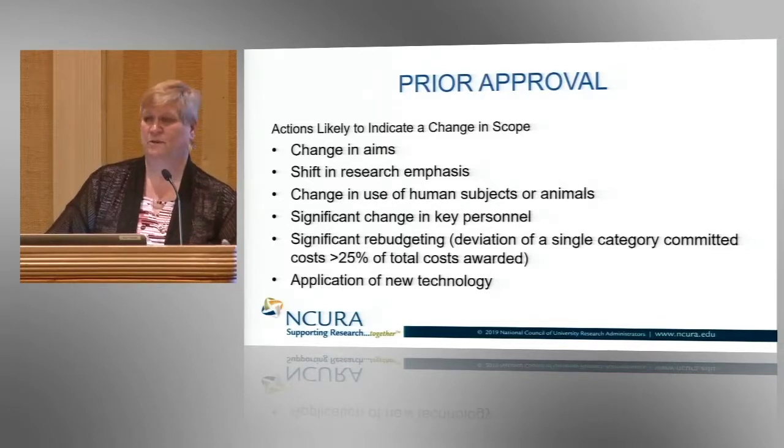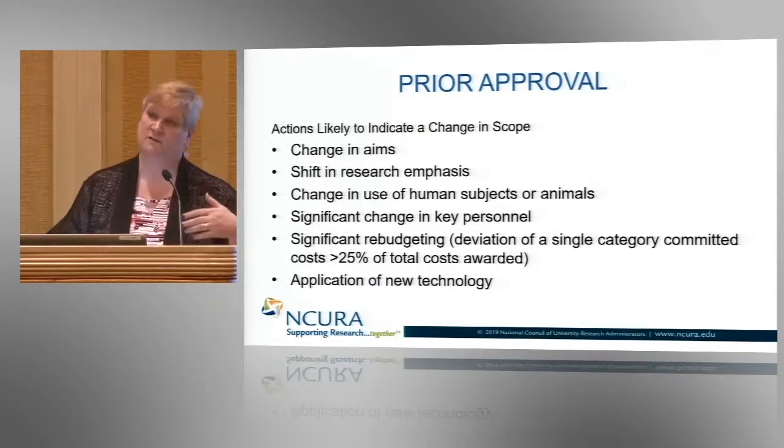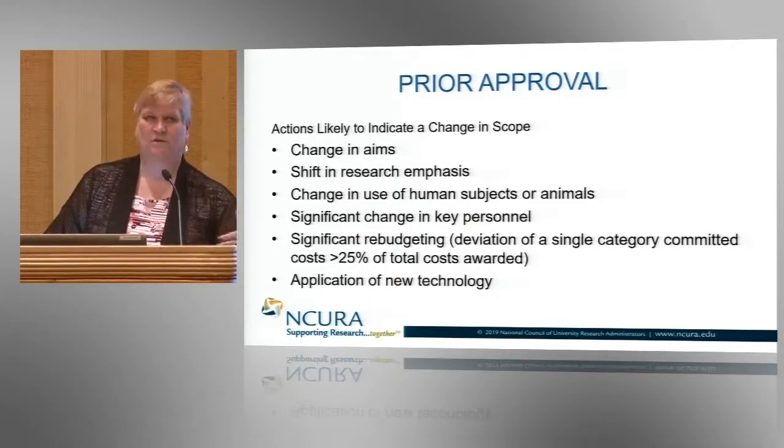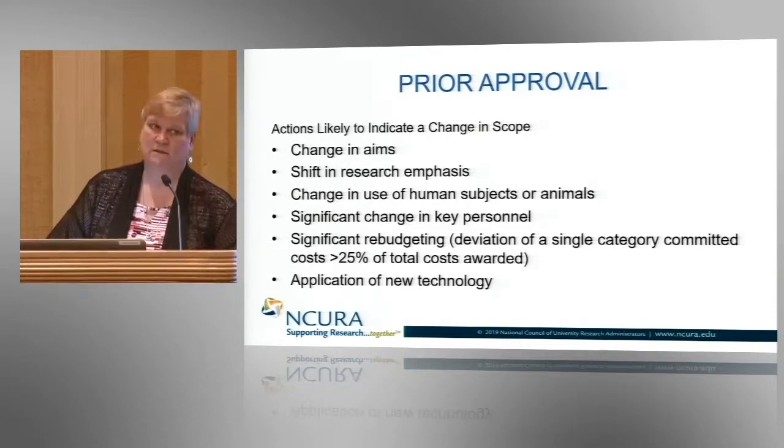Did the grant come in using animals and then we find out there's some human tissue or human subjects being used? Well, I hope not. But if that happens, that's a prior approval, or a change in scope. If you propose to do it on animals and yet you're doing it on human subjects, that's definitely a change in scope, or vice versa. Or if it didn't come in with any, and lo and behold, you decide to use them, that's a change in scope. Another one would be a change in the animal model. You're going to use a rat, and now you decide to use another animal. That is a change in scope indicator.